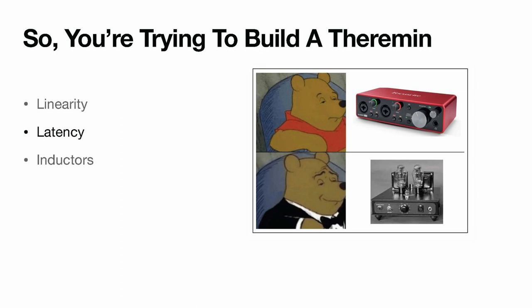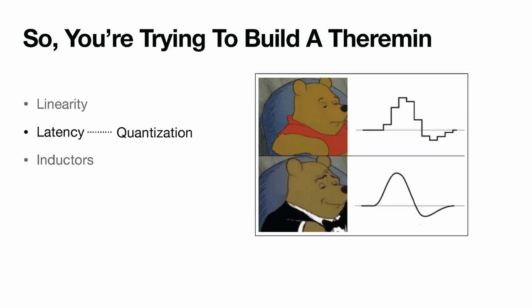And sidebar, one feature, this is kind of directly related, one feature that pretty much all digital theremins have is quantization. There's two reasons for that. The first is that applying what's effectively a floor function to your sound output is really good at masking the slight delay that's intrinsic to the fact that you're calculating the capacitance with a microcontroller.